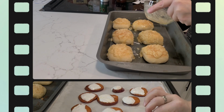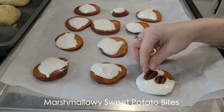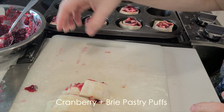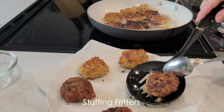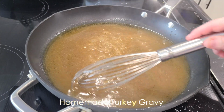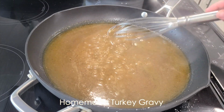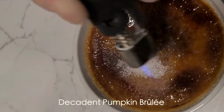I found this image of these sweet potato bites on Pinterest and I had to try my own version. I love cranberry and brie together, so I thought I'd show you my favorite pastry puff using the two. Who doesn't like stuffing with a twist, with these stuffing fritters? I'll show you even how to make homemade turkey gravy. And finally, if that's not enough food for you, homemade pumpkin brulee, and it's so good.